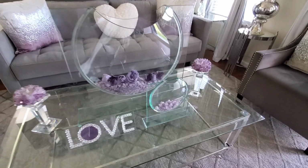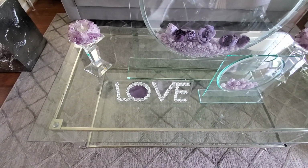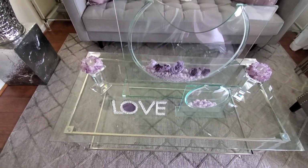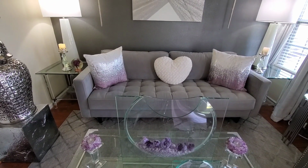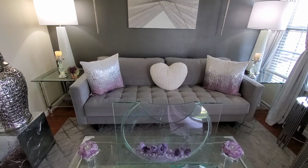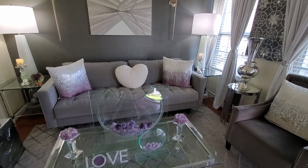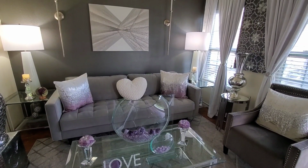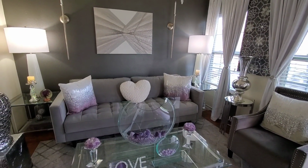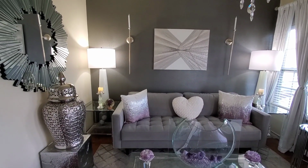and I actually had this smaller ellipse vase in my master bedroom along with the love sign and these candle holders. And I also pulled the pillows out of my master bedroom. And I pretty much cleaned it up a little bit because I'm getting ready to start decorating for spring. I just wanted to clean it up a little bit, take some of the items out, so I can get a fresh start for springtime.